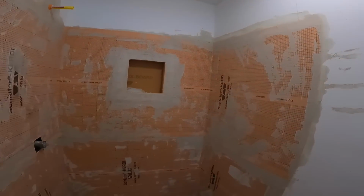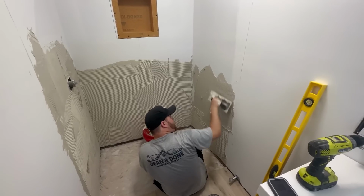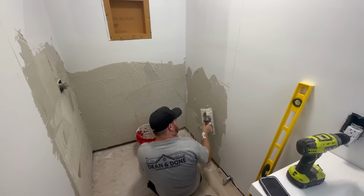We started working on the waterproofing, the shower membrane stuff, and it's been a long day. I've been here for, I don't know, 6 or 7 hours at this point. But the good news is Dean did not let me quit. We did it together and we finished all the waterproofing. I know it's not beautiful, but this is beautiful to me because it took so long.